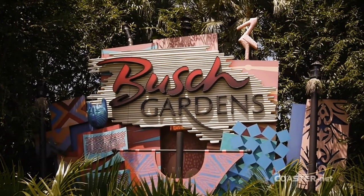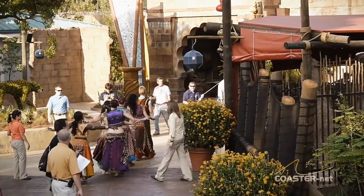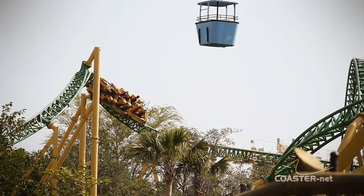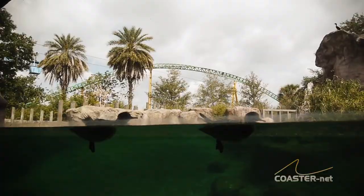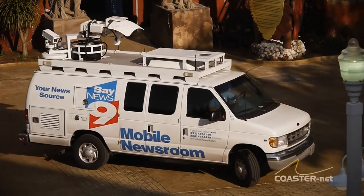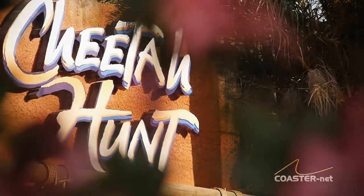Busch Gardens Tampa Bay has become one of the top travel destinations in the world since its inception in 1959. That's thanks not only to the park's African theme and subtropical Florida setting, but its commitment to coalesce wild rides and wildlife. On May 26, 2011, the park calls together media from around the world to unveil its most extensive high-thrill attraction yet, Cheetah Hunt.